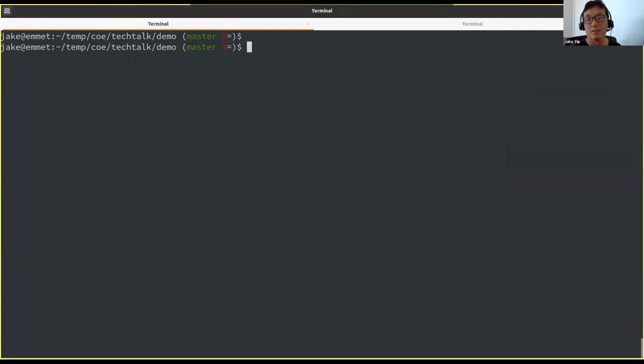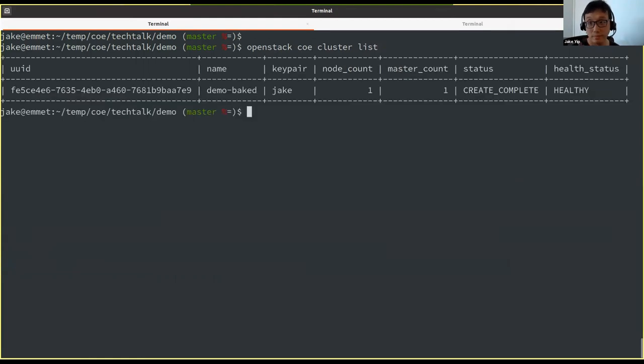All right, so I'm already logged in as a normal user. The Magnum service is under the namespace COE. So openstack coe cluster list will show you the clusters that you have. So now I have one cluster here. If you're familiar with command line, you can use openstack coe to do everything.